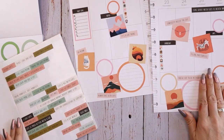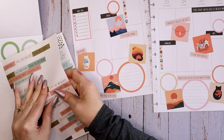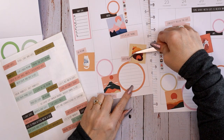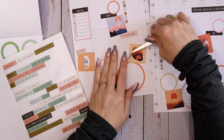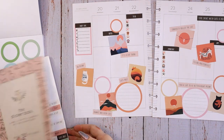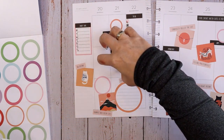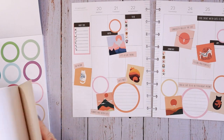Okay, I have one sticker left in that color on this page. We've got to go ahead and use it so it's not orphaned. Let's put that right here, cats rule. There we go. That is so cute. I love it. Okay. Honestly, there's enough stuff on here, I feel like. I have a little bit of empty space here, a little bit here, but things could come up.